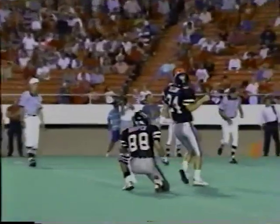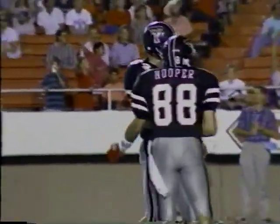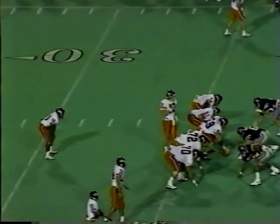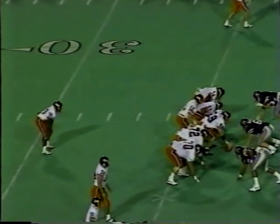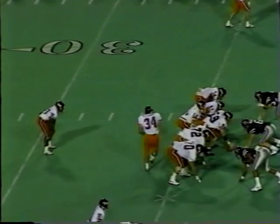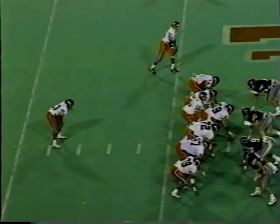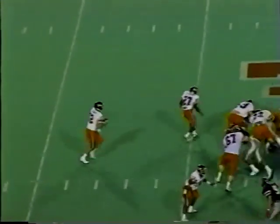They're putting this one away. There's Lynn Elliott, the senior. Extra point is good, and Tech is up 38-7. Cal State Fullerton, well, they're over their heads in this ball game. Let's pick it up and see if we can pick up some defense as Fullerton tries to get back into it. And there is Harry Dias. There's a loss of 12 yards for Cal State Fullerton.